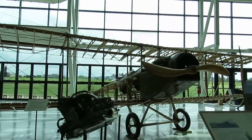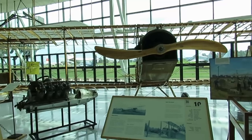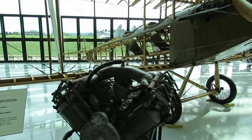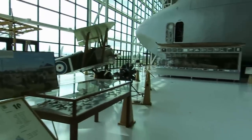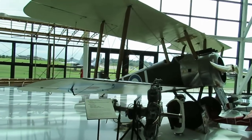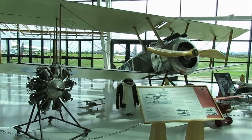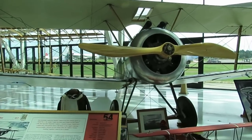This airplane here is a JN-4. And this is a Curtiss OX-5 engine. This is a Le Rhone 9J engine. And over here is a Sopwith Camel F.1. It's a replica. It has never been flown.